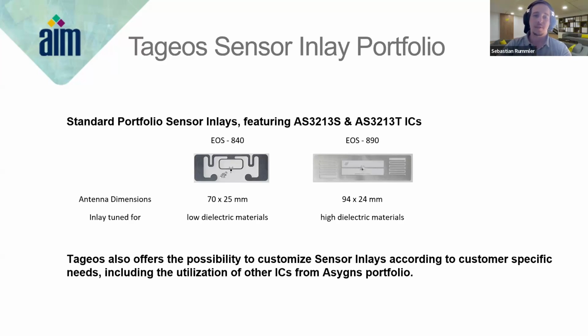However, it is always possible to customize such sensor inlays according to the customer's specific needs, like we have also done together with ams in the past. And we are also able to mount other chips from ams's portfolio. It just so happens that the strain and temperature are the ones that are used in our standard products, as those are the most frequently requested features. And with that, I would like to go to the next slide and hand over to Peter.